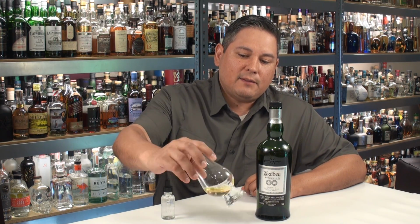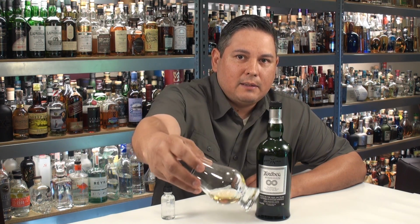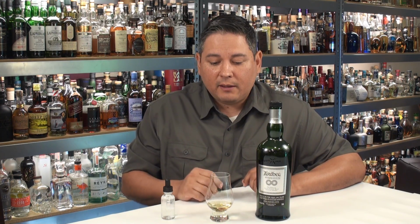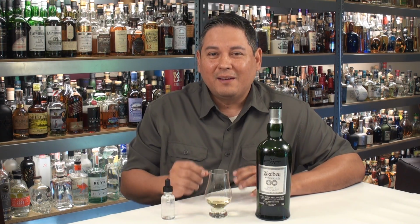As you can tell by this color, it is very, very light. Pale straw on the color. So that to me tells me there's not a whole lot of sherry matured whiskey in here. You know, if you told me Fino, I might believe you. But as far as like being an Oloroso type sherry whiskey in here, it's very, very light.